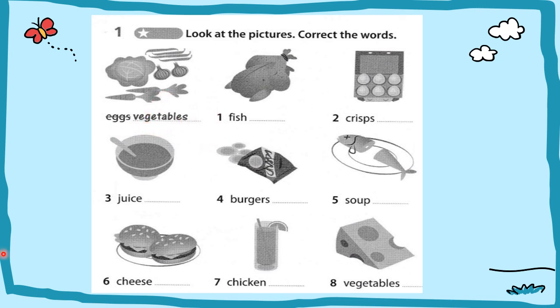All right, so look at number 1 here. What picture is number 1? Is this the picture of fish? No, is it? This is chicken. So you have to write and spell chicken correctly. C-H-I-C-K-E-N, chicken. Look at number 2, crisps. Are these crisps? No. These aren't crisps. These are eggs. So you have to write eggs.